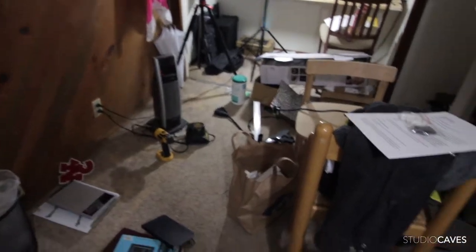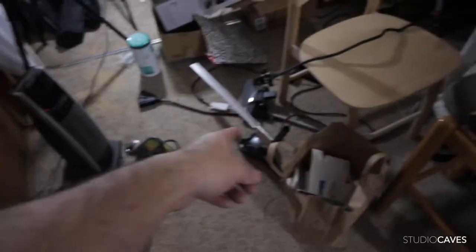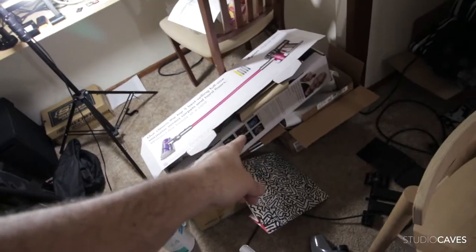Here's the progress so far. I've got a couple of things to sell, a couple of things to put up on the wall, you know, recycle, Goodwill. It'll probably take me another day just to clean everything up and throw away everything I don't need, but yeah, it's getting there.